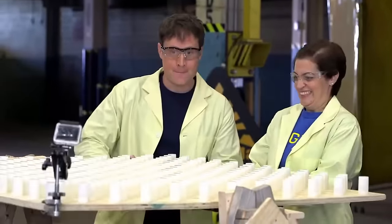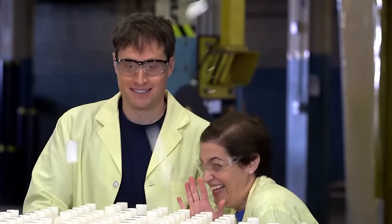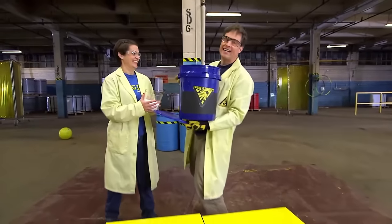Our attempt to max out our chemical rocket was 400 plastic containers. Oh, yeah. That worked well, but now it's time to make the container larger. Whoa! Giant maxed out chemistry rocket canister.